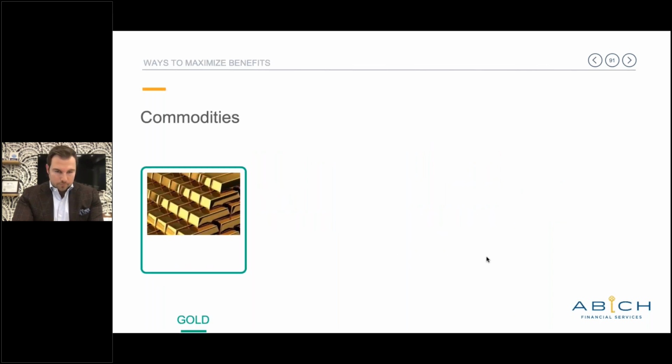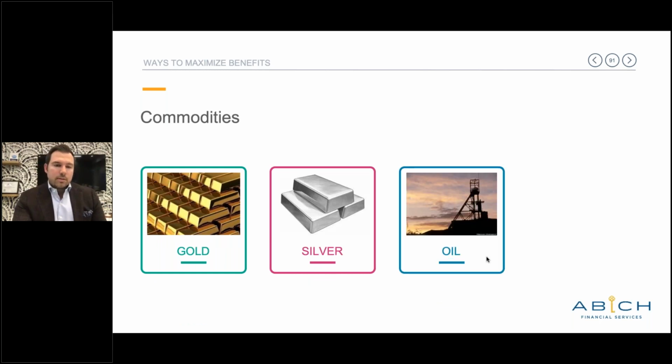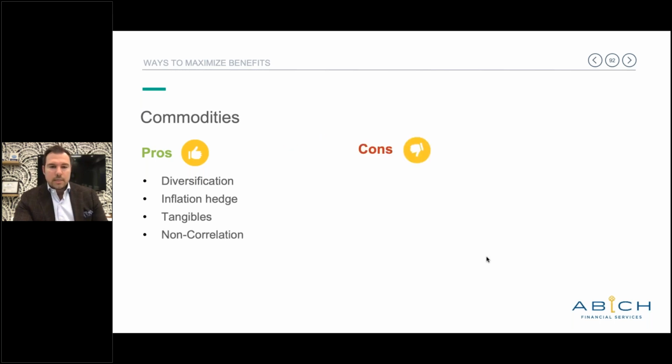Commodities, gold. A lot of people talking about gold right now with the volatility in the market, and gold is a great hedge against inflation, against volatility. You hear commercials on the radio and TV for buying gold. You can physically own it and touch it, keep it in your house, keep it in the bank, in an IRA. It's tangible, it's non-correlated, it's diversified. But still, even with all that, our clients typically own less than 5% of their portfolio in commodities just because they don't understand them.